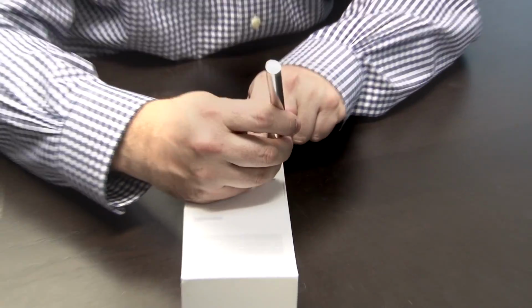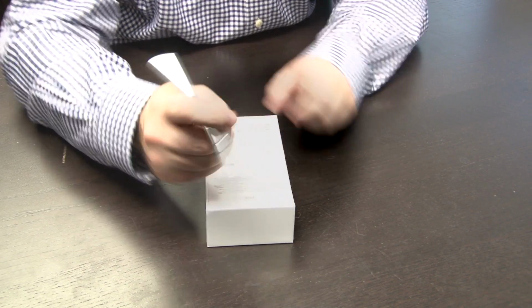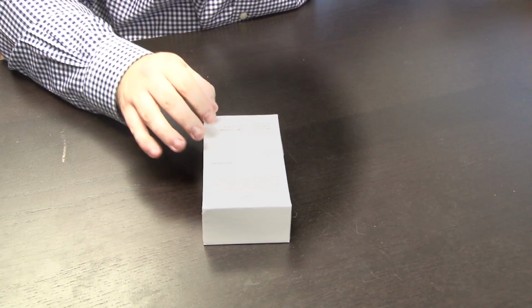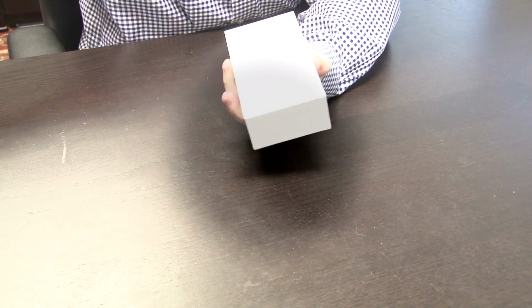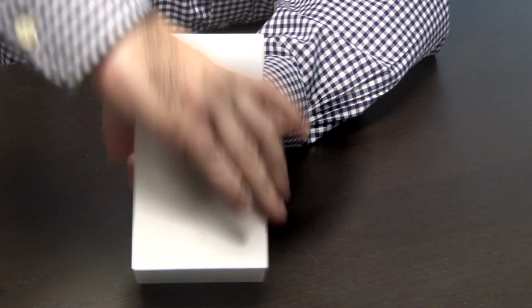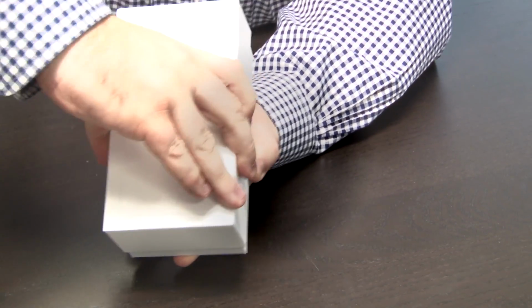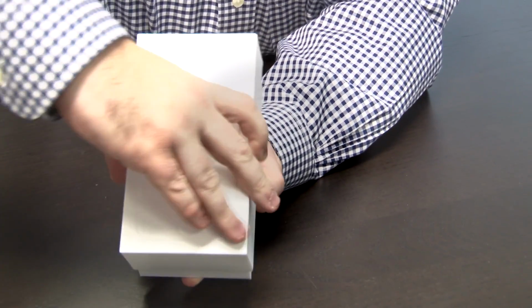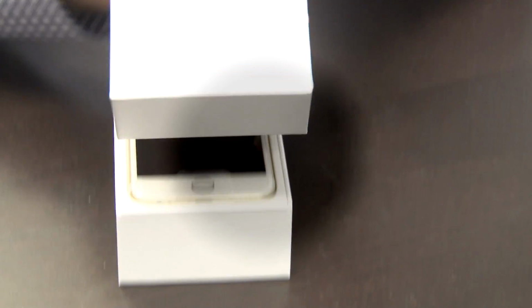So let's get the unboxing knife. We're going to break this seal for the first time. This came in the mail, so it did come sealed. If you purchased it from Verizon, they made you unseal it right there. So here we are, opening it up for the first time, the iPhone 6. Very tight box. Nothing in the cover.